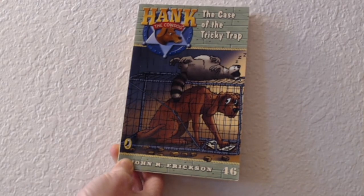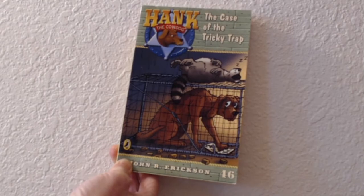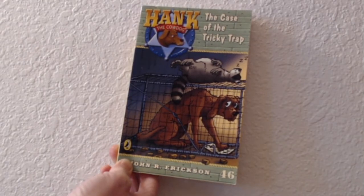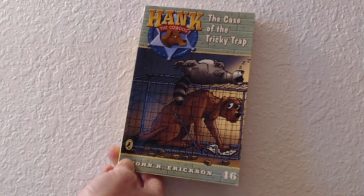Hank the Cowdog, The Case of the Tricky Trap by John R. Erickson. Hank is one of our favorite furry creatures, who is the main character in this book. Name that genre. If you said fiction, give yourself a point.